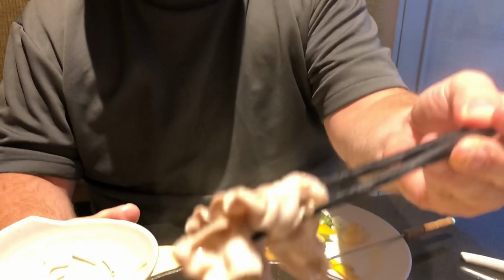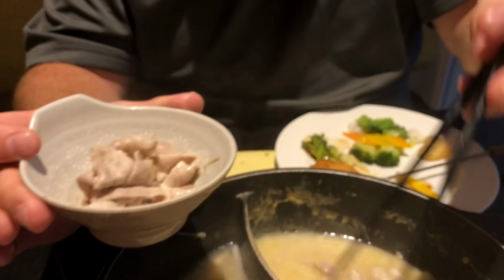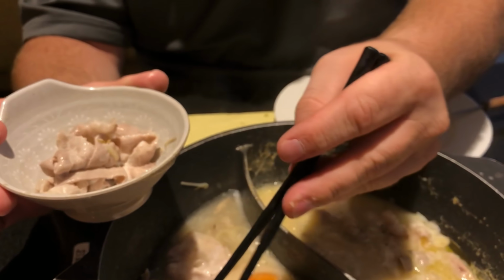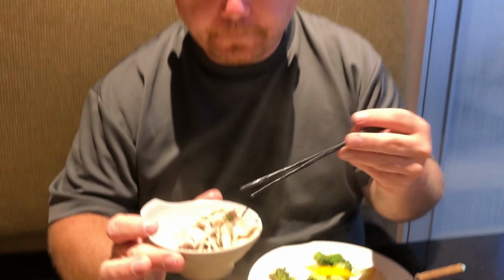One thing about Japanese all-you-can-eat beef buffets is the beef or pork is literally all you can eat. Some places they give you a limit.